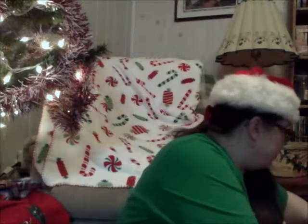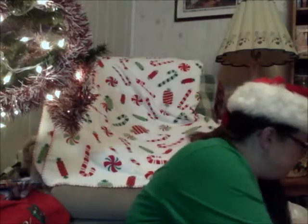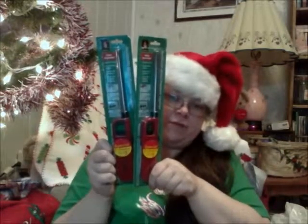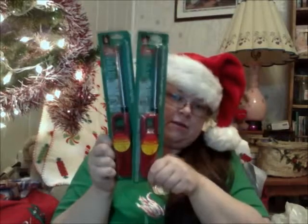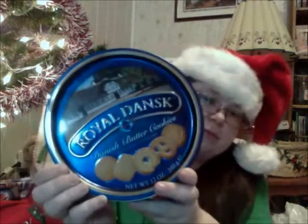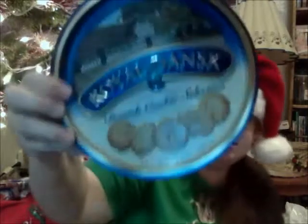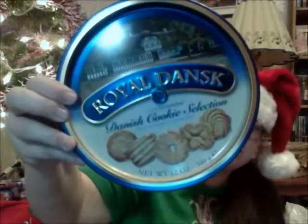And then I got two of these lighters for my stepdad because my folks have a fireplace. I figured that would be good stocking stuffers. And then here's some more of his cookies that he likes. These Danish butter cookies. There's that.